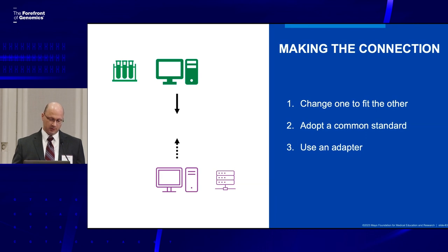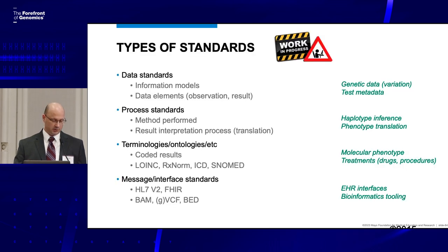And the middle example here is to adopt a common standard, and that is when systems can be controlled by two different parties, but those two parties are willing to work together to meet in the middle. And this is actually the most scalable approach because it avoids these point-to-point solutions that don't generalize. So this slide is just to remind me that there are several types of standards. I'm not going to get into the different purposes for which each of these are developed, but the key here is that when standards are maintained by many different organizations, it can be hard to harmonize them and use them together for a specific use case.